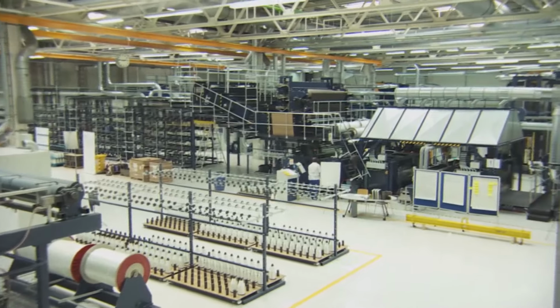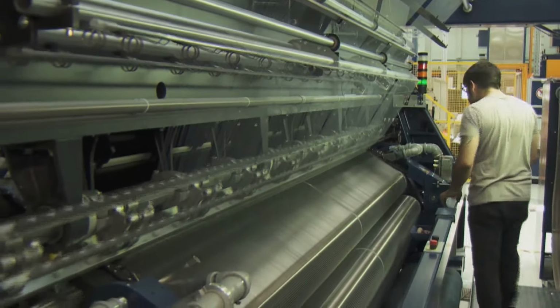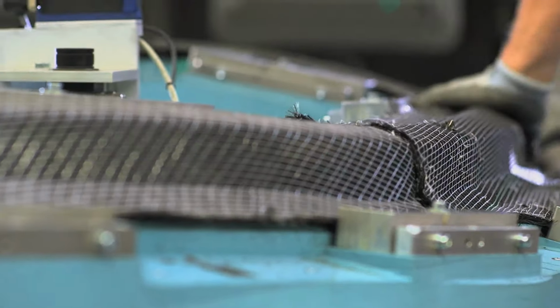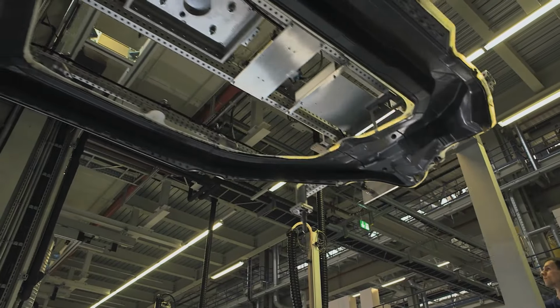The BMW i3 weighs in at a total of 1,250 kilograms. This low weight would have never been possible without carbon. It is 50% lighter than steel and 30% lighter than aluminum. Nevertheless, the vehicle is extremely safe, thanks to the special construction of the car's body.